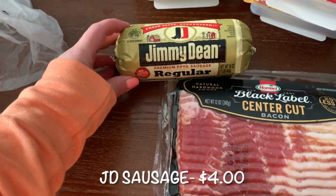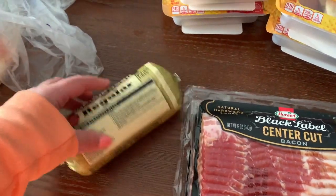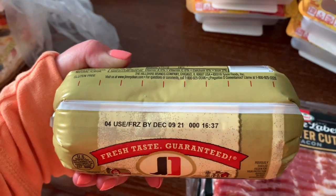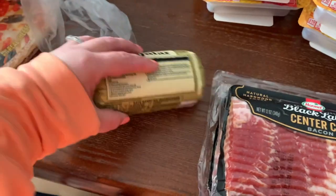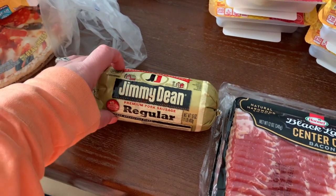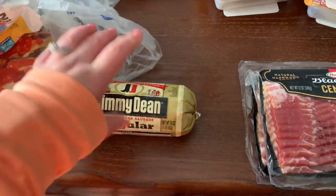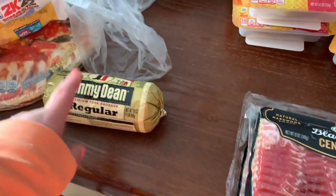And then we got a Jimmy Dean regular pork sausage. I did not have any choice on which ones to get. Luckily this one, it's use or freeze by December 9th. So I will probably end up freezing it because I don't plan on using it for a while at least. So I may freeze that. I may not. I may use that actually closer to Thanksgiving, but we'll see. That is the only one that they had on the shelf.